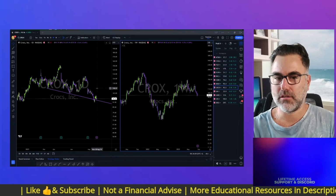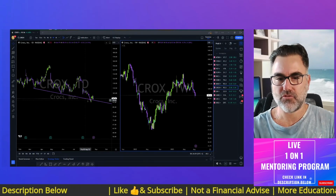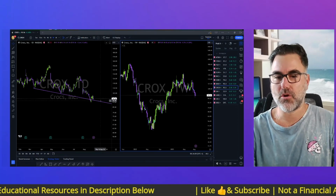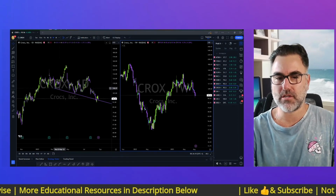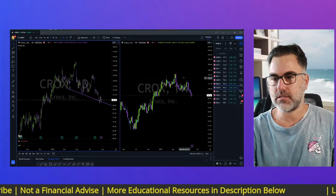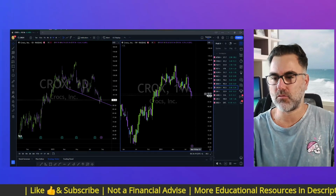CROX, trend line, holding a support for the lower lows, which means we are still in a downtrend. Since April, we are in a downtrend. Zoom out, we can see the downtrend.